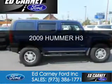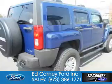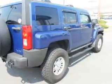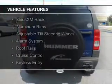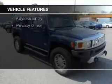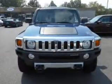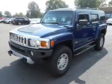This is a used 2009 Hummer H3. It's powered by four-wheel drive, a 3.7-liter, five-cylinder engine. The features include internet connectivity, Bluetooth connectivity, Sirius XM satellite radio, aluminum rims, an adjustable tilt steering wheel, an alarm system, roof rails, cruise control, keyless entry, privacy glass.